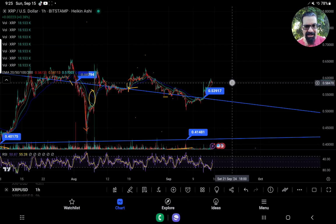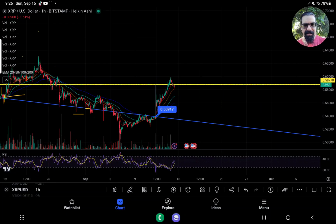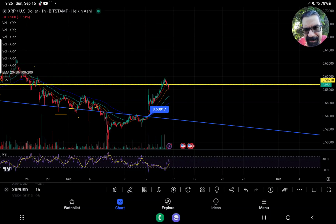But what we want to do here, see how we had this exhaustion wick? We came down and filled the gap. As far as the quick push up, we filled the gap back down, and now we've come back up. And yeah, I suppose you could find gaps in little areas. But right now we're going to want to see if we can stay over 58 point.